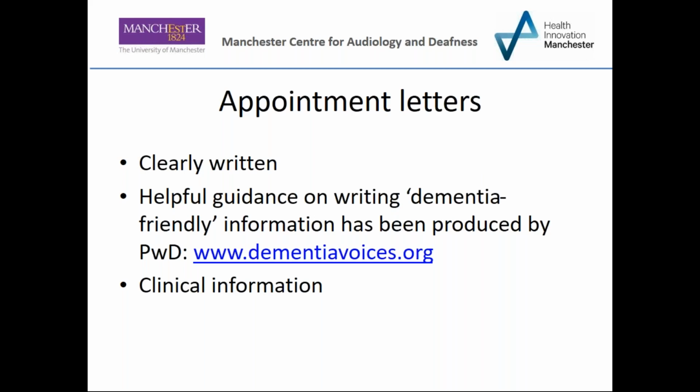But you also need to think about the clinical information going into the appointment letters. It needs to be clearly written, in a big enough font, and say the relevant things. If somebody's receiving the letter, do they know what they're coming in for? Can it clearly state what they're coming in for, why, and where they're going, potentially with a bit of a map? This is what you would expect at your appointment, who you're going to see, and how long you're going to be there, so people know ahead of time what to expect and are not met with confusion when they get there.